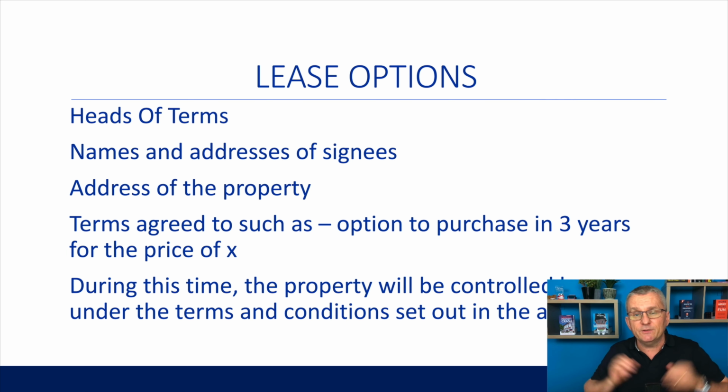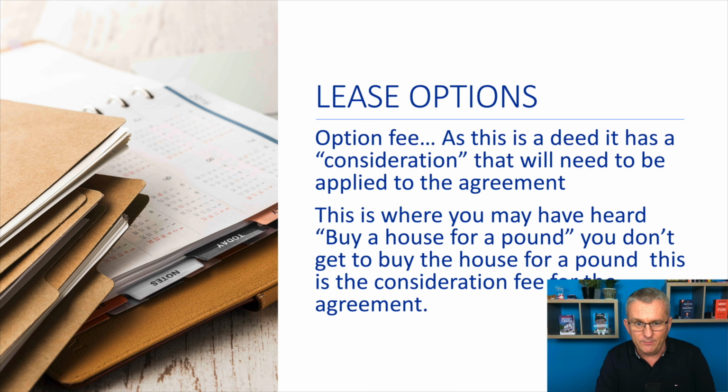So then we would go to something called heads of terms. So you give the owner a heads of terms agreement that would have something like this: the name and address of all signees, the address of the property, the terms that you've agreed to, such as an option to purchase in 3 years for $270,000. And then during this time, the property will be controlled by X under the terms set out in the agreement.